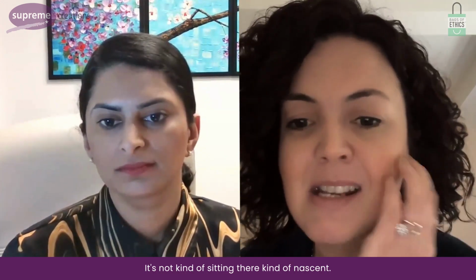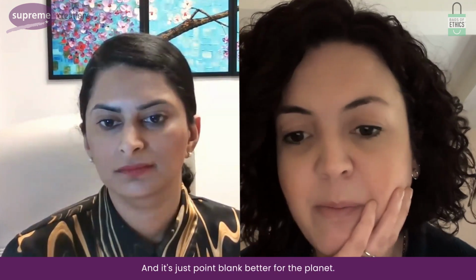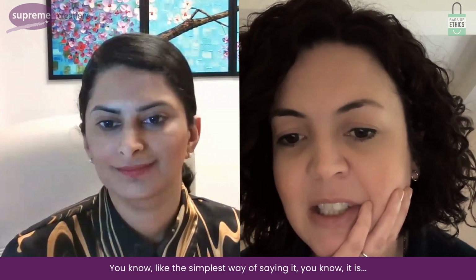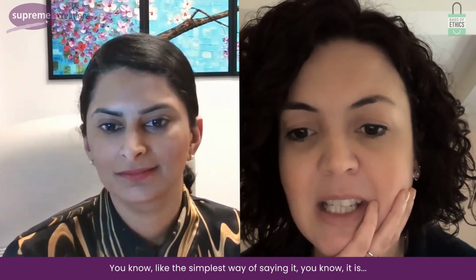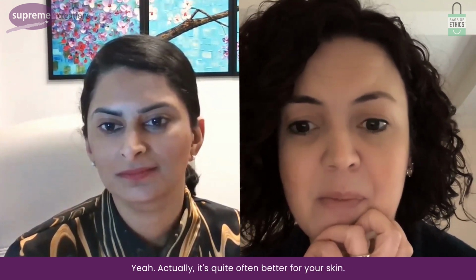It's basically less energy to recycle it. The product goes back into the earth. The energy returns back into the system. It's not sitting there, nascent. And it's just point blank better for the planet. It's the simplest way of saying it. So nature-based materials just make more sense. And actually, it's quite often better for your skin.